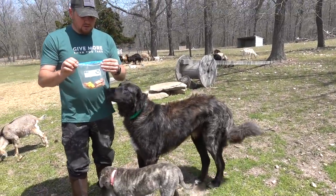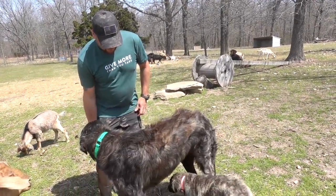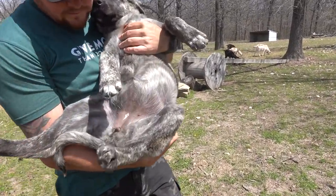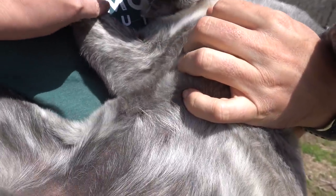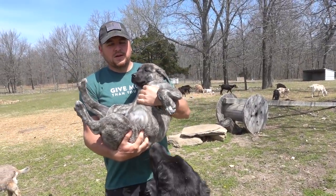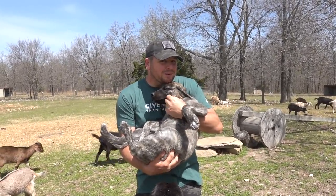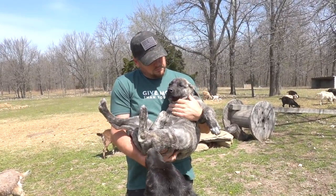Check her real quick. I want to check her belly because yesterday I had to pull a few ticks off of her. So you don't have any new ones today. I don't see any. She doesn't have any new ones today. She okay? Yesterday she was getting attacked by the ticks. She had two or three on her eyes that I had to pull off.